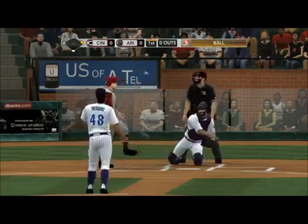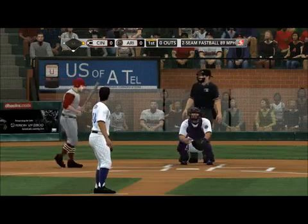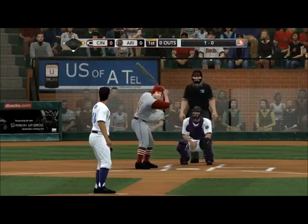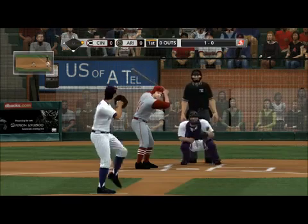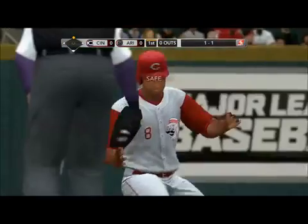Lays off that one inside, ball one. A front door two-seam fastball, trying to throw it inside, letting it tail back to the inside corner. Couldn't quite catch the corner, though. Here goes Morgan. He's running. He is safe at second base.